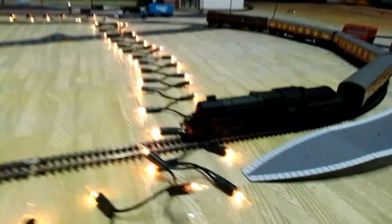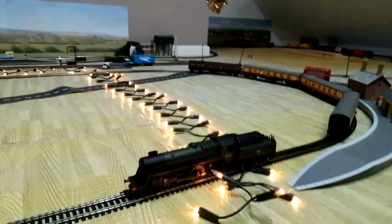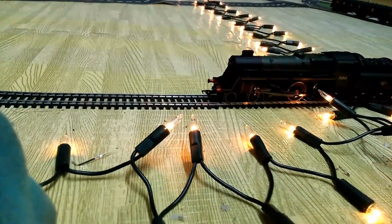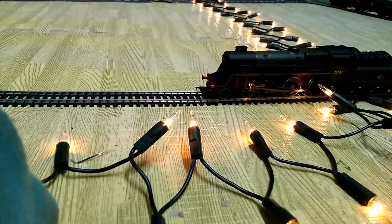Okay, so in second place we have the Bachmann 4MT, which is 75003. So let's get this off. And if it was actually coupled, that would be ideal. The coupling kind of sort of stuck at the top there.